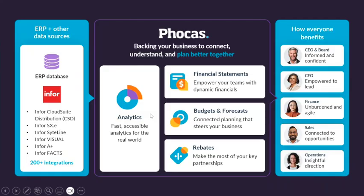And then Phocas. We're connecting directly into your ERP and building you an easy to navigate set of databases containing all the information that you need to build and customize and tailor your reports. So we have out-of-the-box integrations and solutions for Infor CSD, SX.e, Fax A+, you name it. Really, we're giving you a good starting point to jump off from, but we're also flexible enough to make it really easy to bring in some of those customized fields that are important to your business.